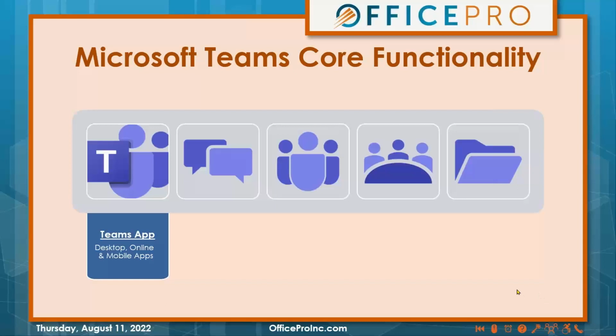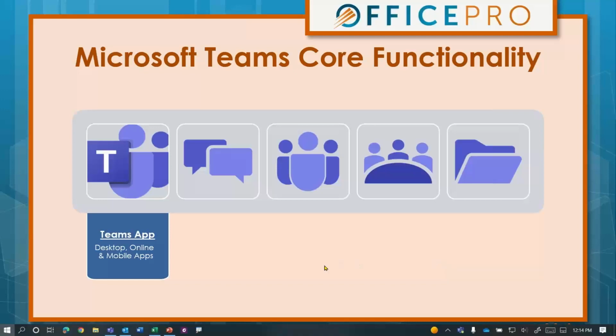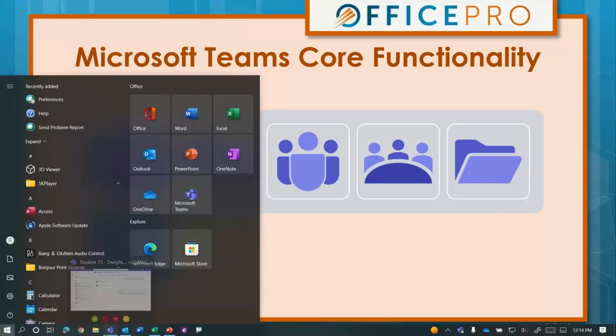Now, that is the standard we've had. But did you know that Windows has its own notification system? And now Teams allows you to choose whether you want to use the Teams notification pane or the Windows notification pane. So let me show you how you can configure it and then why you may want to do so.